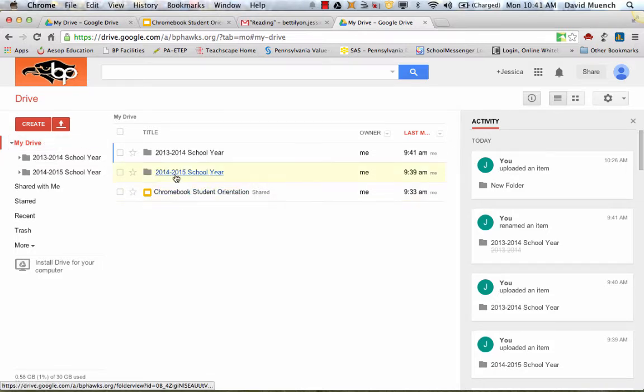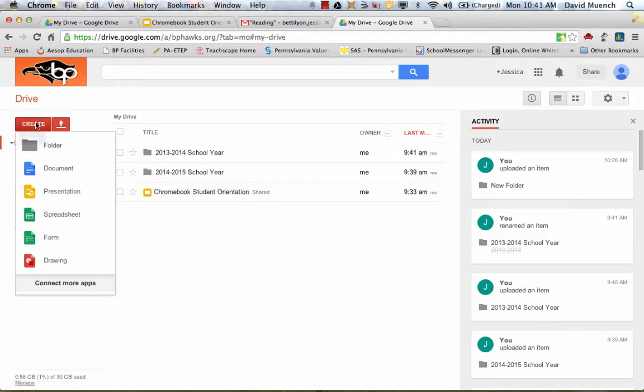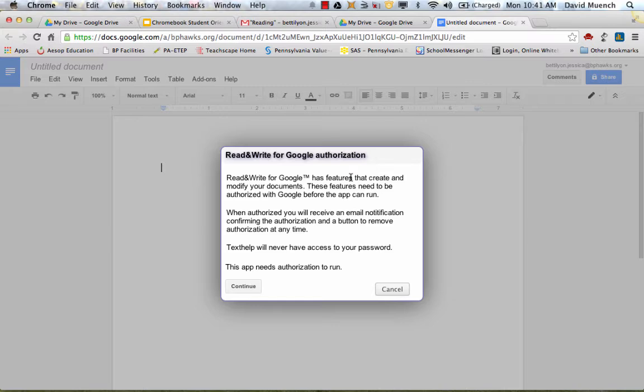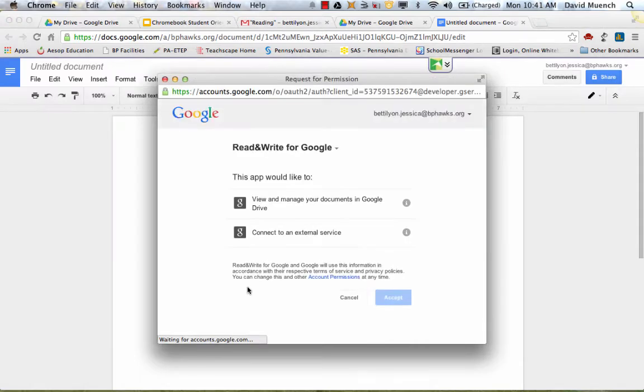I just had a very good question that I want to share with the rest of you. So Google just released an updated view of their drive, okay? And instead of create, it says new, and it looks a little different, but the basic functions of the drive are the same. They have a few new words and such, but the drive itself is exactly the same.